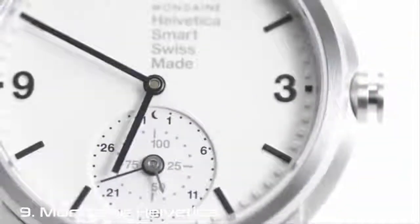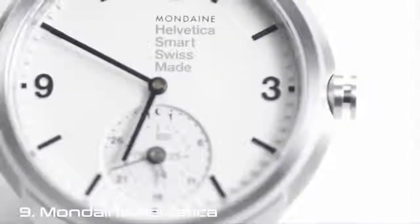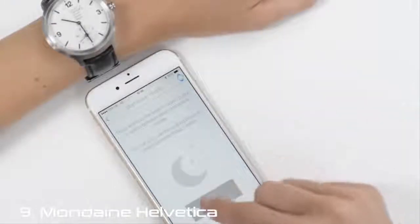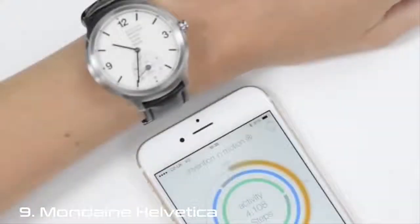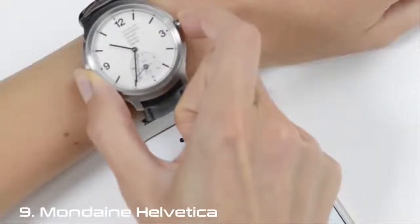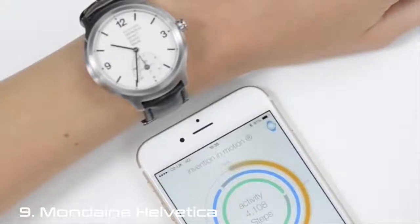By putting it in the Helvetica design, Mondaine has created a smartwatch that is both smart and still looks like a watch. In fact, this is the first time both the words watch and smart have been given equal importance. The only clue to its smart capability is the subdial at 6 o'clock, which provides the analog data readout from the app, which allows information to be stored on whatever device you're connected to. The smart part is the activity and sleep tracker that is part of the movement, which is quartz and has a battery life of 2 years, rather more than Apple's 24 hours.